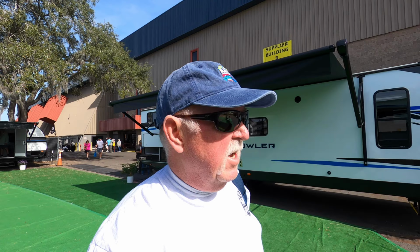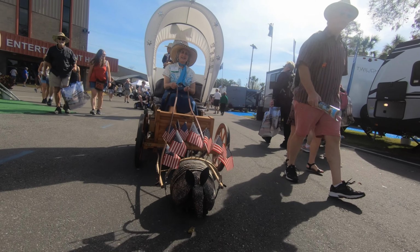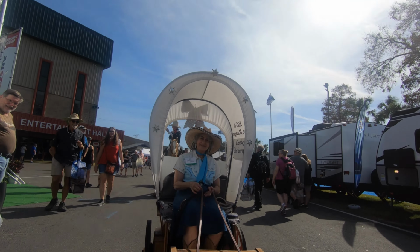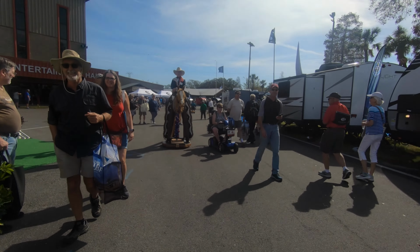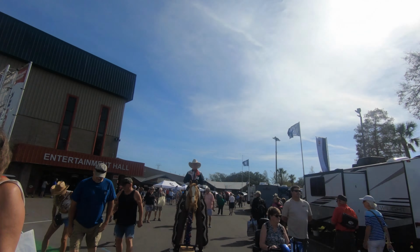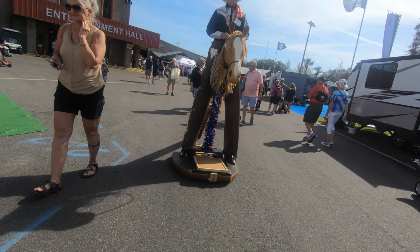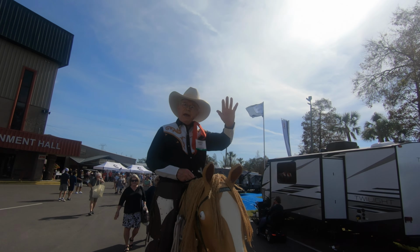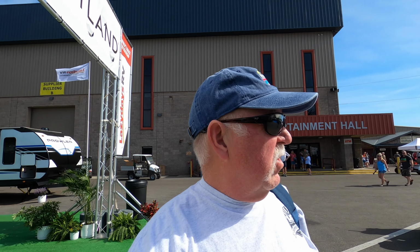So I just got here and I'm gonna be walking around for a bit, but one of the things I'm gonna focus on while I'm here is Class B's with a rear bath along with the Odysseys as usual. I always like to go over small Class C's, particularly the Odysseys, and I'll be looking at those here in a little bit, but I'm also gonna look at some Class B's, particularly the ones with a rear bath.